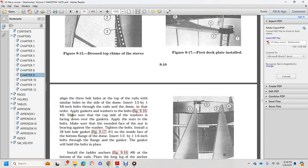through the rails and dome, and in that order apply the gasket washer through the bowl. Figure 9-16, number 6. Make sure the cup side of the washer is facing down over the gasket. Apply the nuts to the bolts. Make sure the round face of the nut is bearing against the washer. Tighten the bolts. Install the 28 bolt hole gasket, Figure 9-17, inside of the face of the bottom flange of the dome.